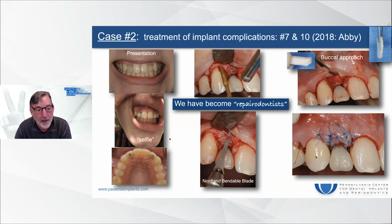This is a gal who was 18 on her way to college. She took a selfie. You know, you're in trouble when you see selfies from the patient. She did not like the darkness that we see in the mid-buccal all the way coronally. The CBCT showed that the threads were exposed, but there was no probing. The gummy smile was not taken care of or even thought about. The implant was placed too shallow.